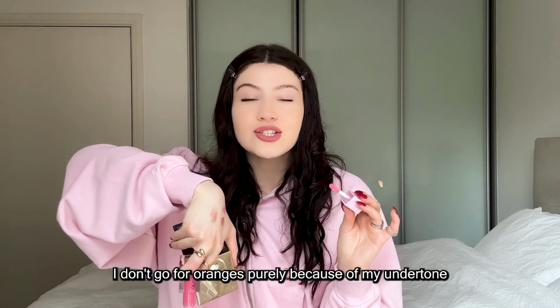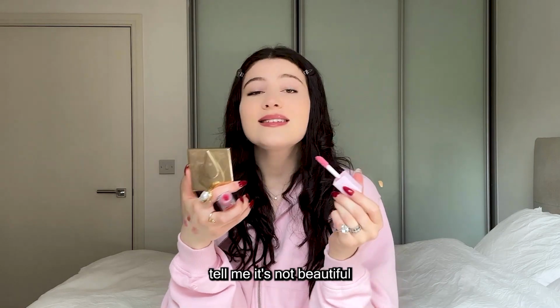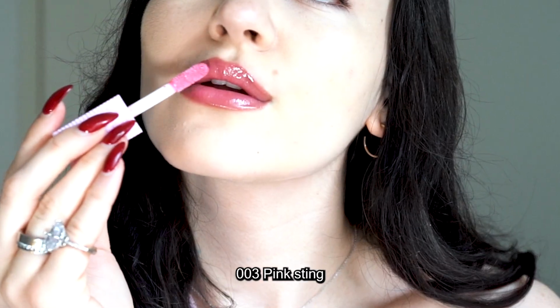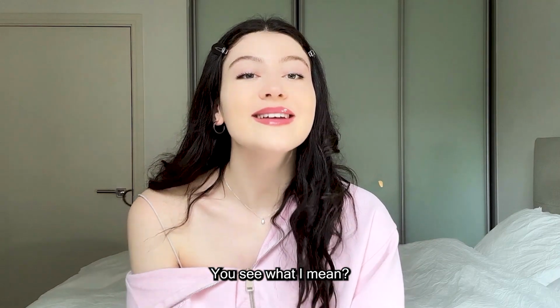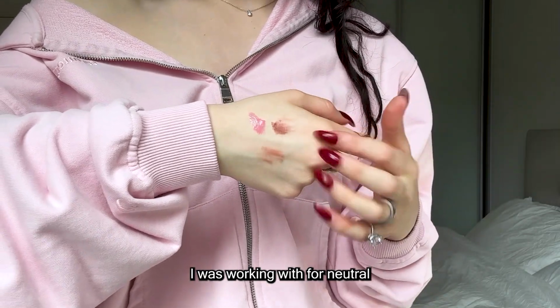Okay, I don't go for oranges purely because of my undertones, okay? Look at this. Tell me it's not beautiful. You see slightly purple. 003 pink sting. Okay, do you see what I mean? I just love it. Okay. So these are the colours I was working with for neutral.